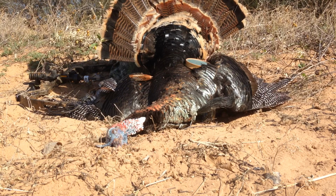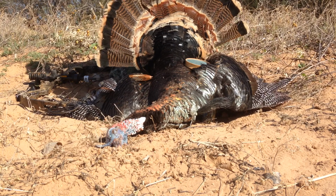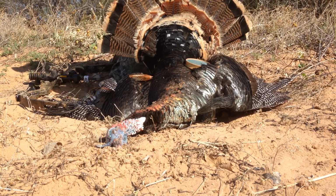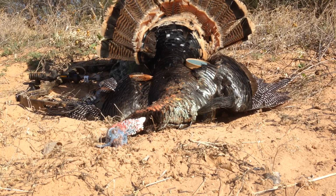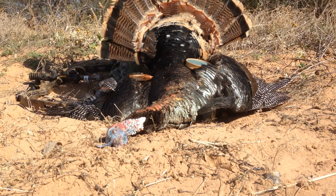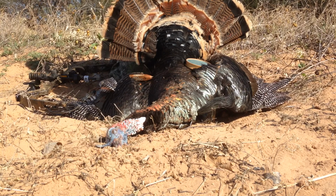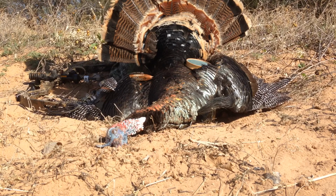They come in early this morning. Couldn't get no video of them. My camera died, so I'm using my phone camera right now. They come off the roost. There's like 6 or 7 gobblers, and they come all the way over to the shelter belt and start strutting and drumming and gobbling, and they wouldn't come in. And they left, and I called them back in, and they still wouldn't come in, so they left.